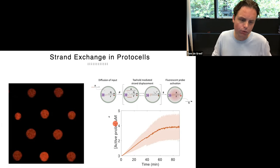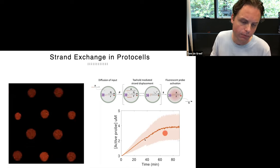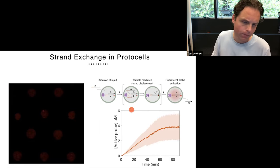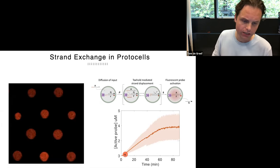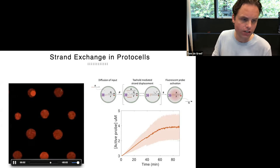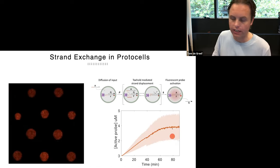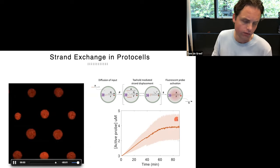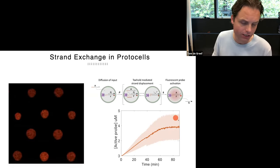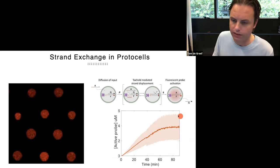You can also follow the fluorescence. So here we converted the fluorescence to the concentration of activated probe. So we made a calibration graph. What you see is that this is the average. So we can follow each individual protocell in time. And here is the average, and this is the standard deviation. The standard deviation is caused, I will show you some simulations, by the fact that they have a distribution of trapped avidin.